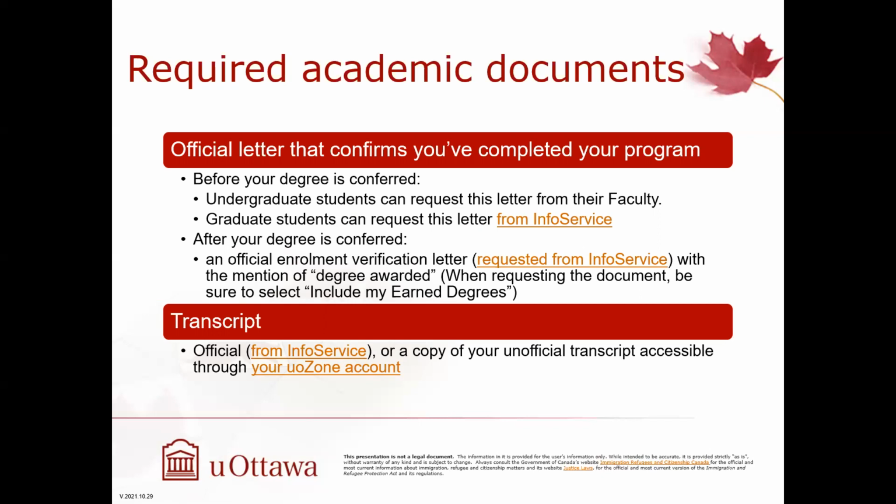So that's for undergrad. If you're a grad student, you need to request this letter from InfoService. InfoService is actually the one who's going to be issuing this letter of completion for grad students. But in order for InfoService to issue it, the faculty does have to have evaluated your file and checked off that you've met the requirements. So even though you're going to be requesting the letter from InfoService, I would still encourage you to reach out to your faculty once all of your final grades are available to ask for the file evaluation to be done, so that then you can get your letter from InfoService. So that is my recommendation for that.